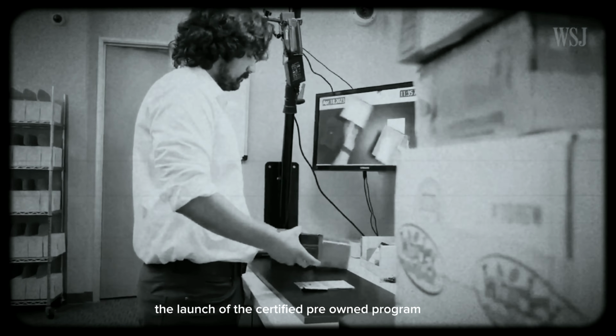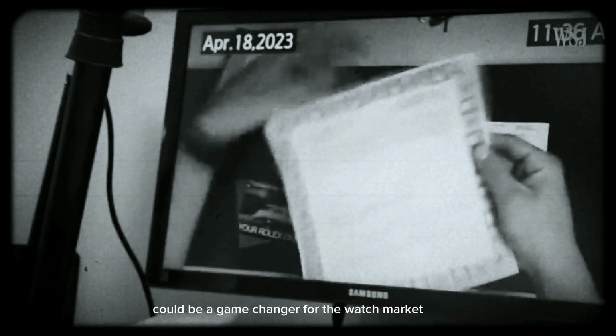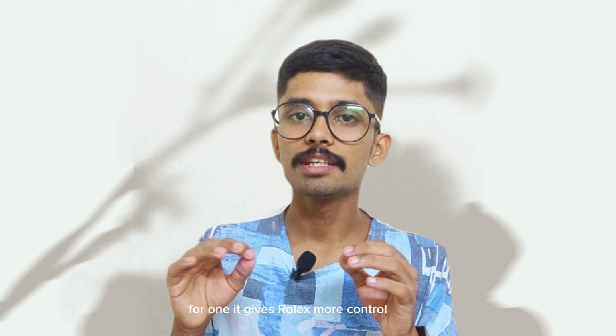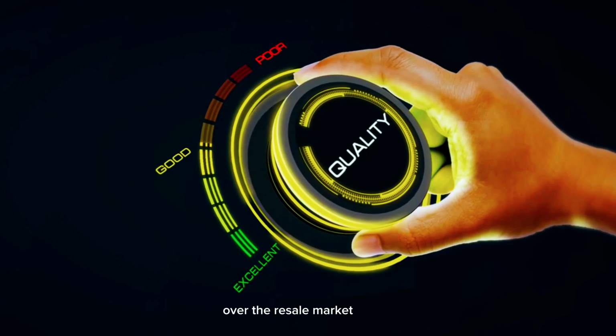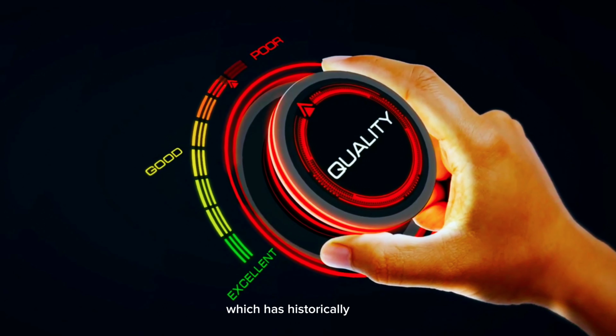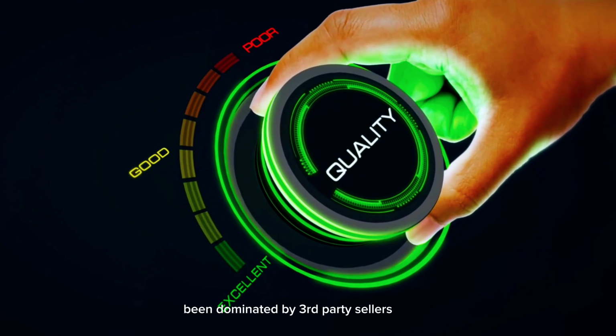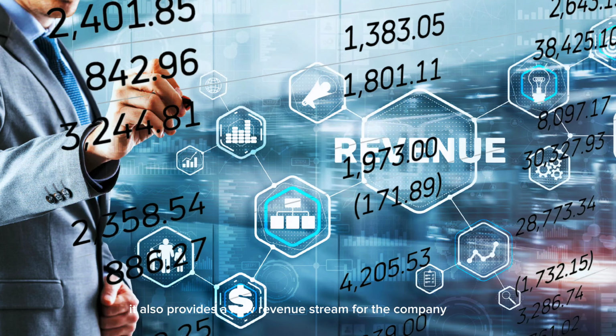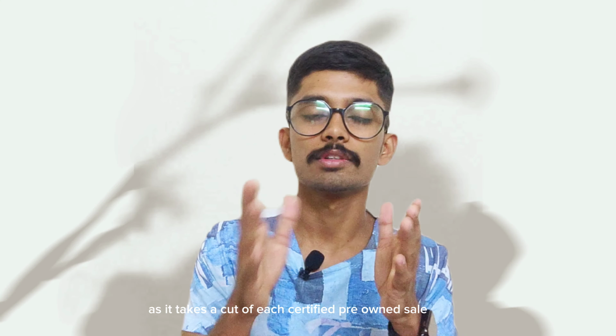The launch of the certified pre-owned program could be a game changer for the watch market. For one, it gives Rolex more control over the resale market, which has historically been dominated by third-party sellers. It also provides a new revenue stream for the company, as it takes a cut of each certified pre-owned sale.